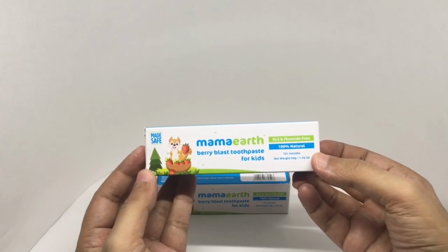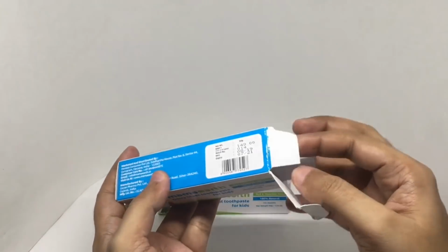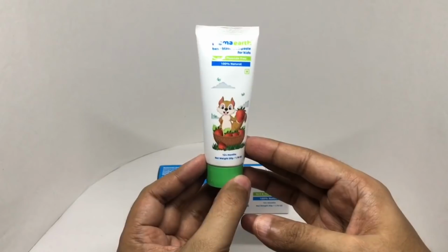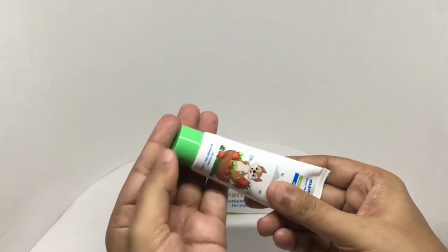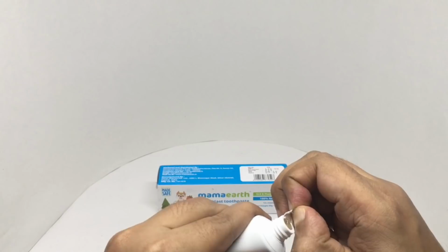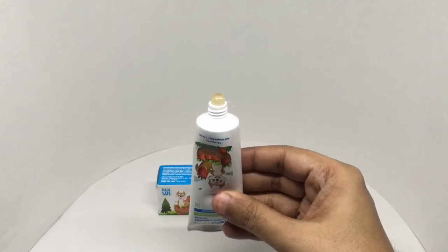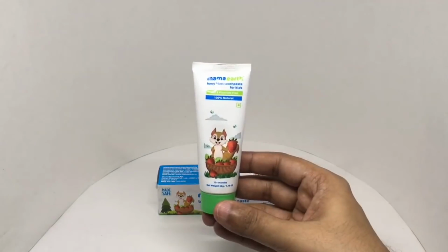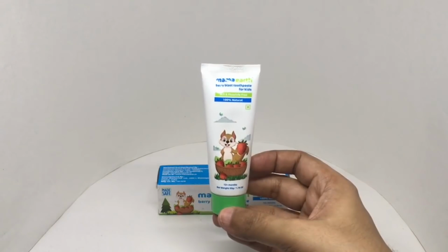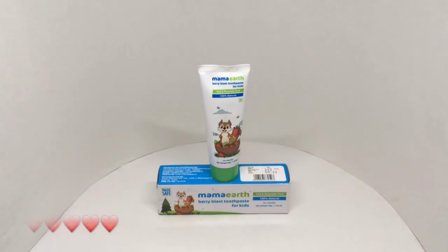So let's see how it looks. How the tube looks. That's how it looks. Has a syrupy texture to it. It's quite sweet. Has a strawberry flavor to it, with a minty aftertaste. Not too strong though. Quite nice. Check it out.